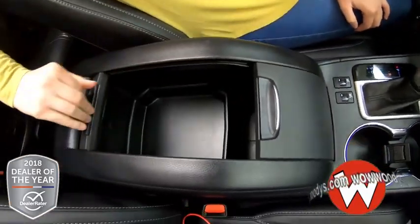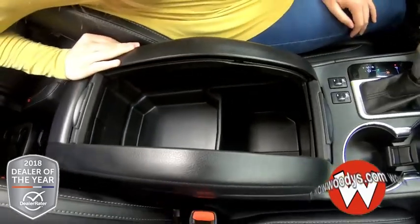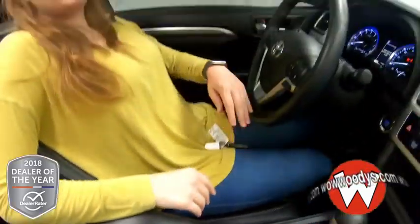This does slide to open, so it gives you a really nice large center console. You have this shelf that can be moved. You have a 12-volt right there, so lots of space down below. Then looking up, you have your universal garage door openers and the controls for your sunroof. So this just gives you a nice amount of light and air coming in this front seat.